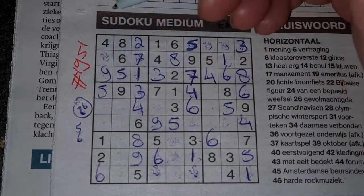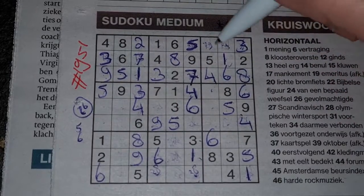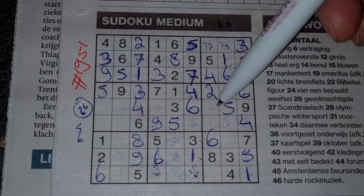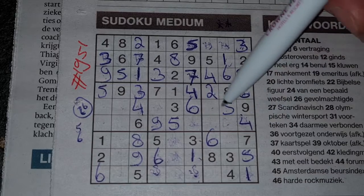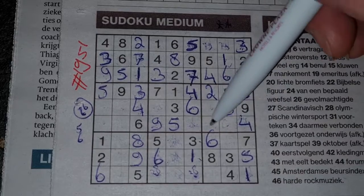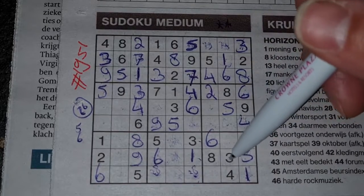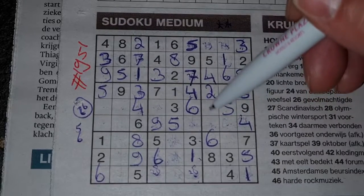1 number left in this big square for the number 3. 1 number left in this row for the number 2. And then 3 missing numbers in this big square. The 1, the 3, and the 7 are missing. We see here 1, we see here 3. Correction, 3. 1 and a 3. So the 1 and the 3 go in those 2 boxes.